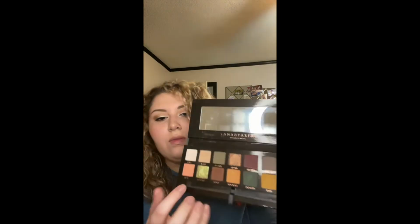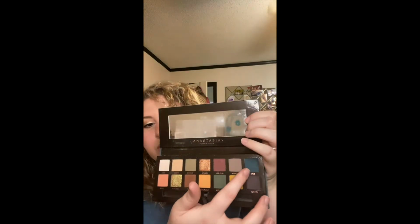Just blending them even a little bit, they just disappear. But it's a very pretty palette. I mostly use it for the shimmer shades and this blue shade. I've done a few looks with that and I like it a lot.